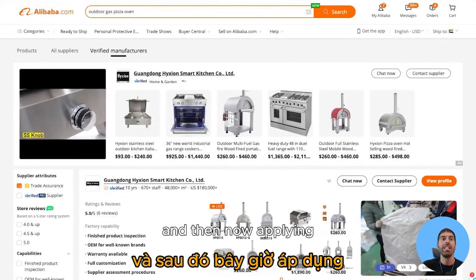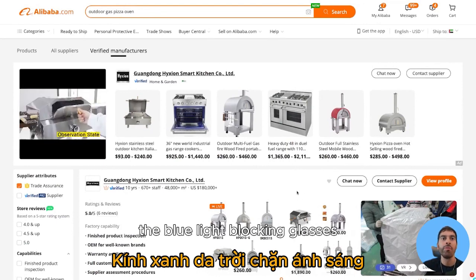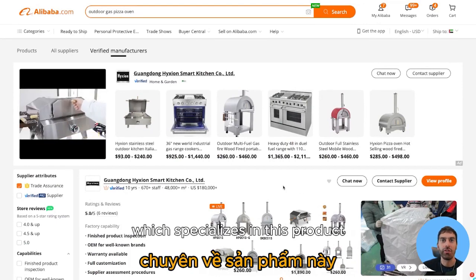And now, applying the same things that we learned about the blue light blocking glasses, let's find the region which specializes in this product.